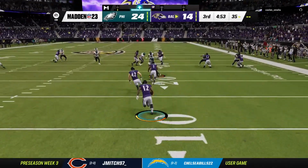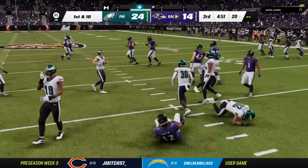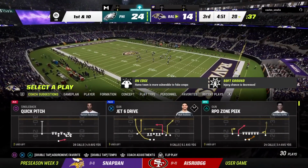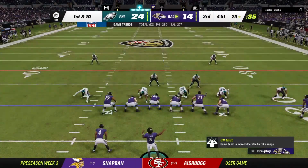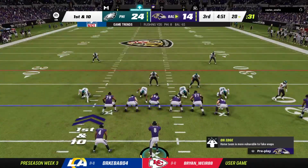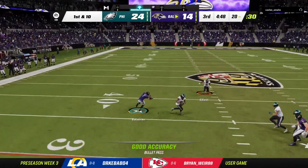Fields it right around the goal line. The Ravens take over 1st and 10 at their own 20-yard line. The Raven offense set at the line for this next drive. They're down now 24-14. Work to do as they come up on a 1st and 10.